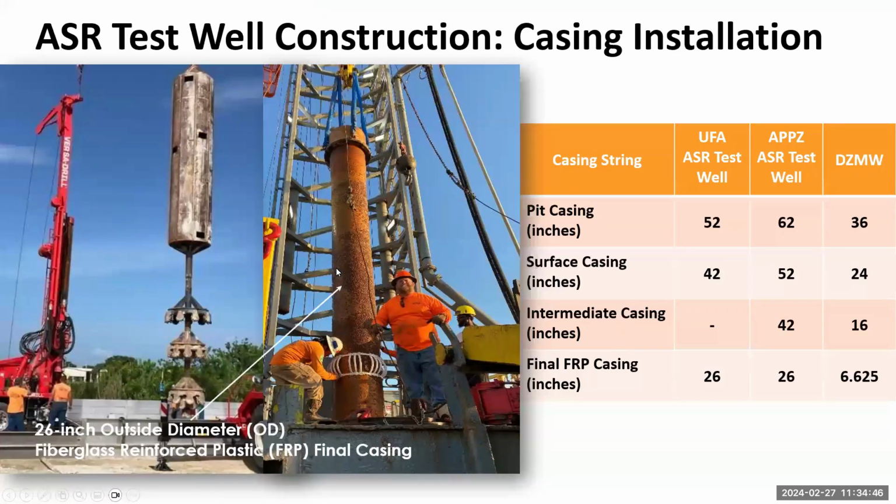All right, so let's talk casings. For the UFA, we have a 52-inch pit casing. That's the very first casing that goes in. Blocks off the upper part of the unconsolidated material so it doesn't interfere with our drilling. Then we have a surface casing that's 42 inches. That's completed on top of the Hawthorne.